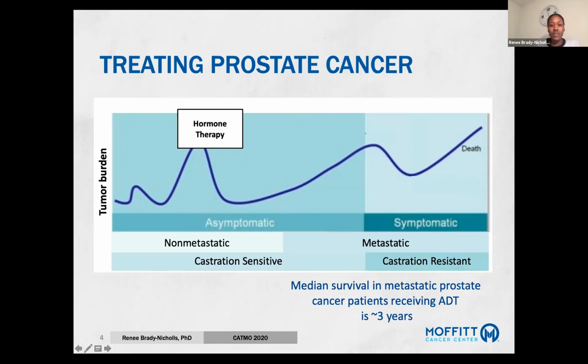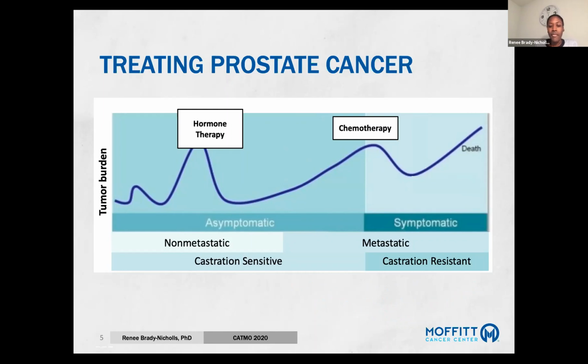These patients also go from a castrate-sensitive to castrate-resistant setting. Castration-sensitive means that they're responding to hormone therapy, responding to ADT, and then they go on to castrate resistance where they're no longer responding to it and they might need something else. That is where chemotherapy comes into play.